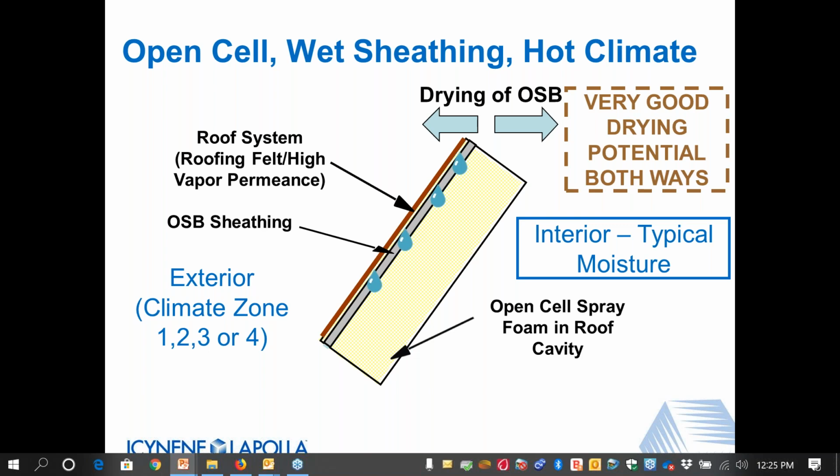In this case, we're assuming a roofing felt, so that's 10 perms, and then OSB sheathing. And for this exercise, we're going to assume that the sheathing is wet. And then within the roof cavity, we have open cell spray foam, and so that's basically 10 perm as well. In a hot climate, you don't need a vapor retarder on that open cell. So in terms of drying of this wet OSB, going to have good drying potential to the exterior and to the interior. The perm ratings are very similar for the felt and the open cell. So it's a good system that can dry. And attic moisture levels shouldn't change too much.